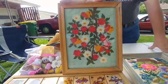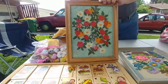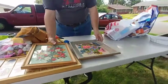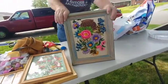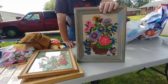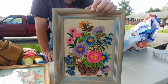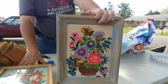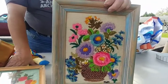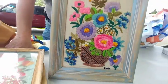So this is stitch work. This one has a glass in front. But handmade stitch work. And then you want to show the other one? Absolutely. Excuse me, I have the hiccups right now. It's actually upside down. Here we go. This is handmade needlepoint. Look at how they made the little knots for the flowers. I thought that was really pretty.